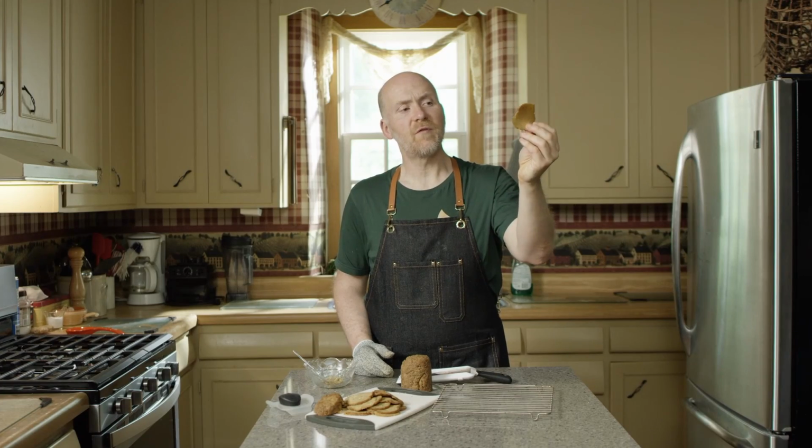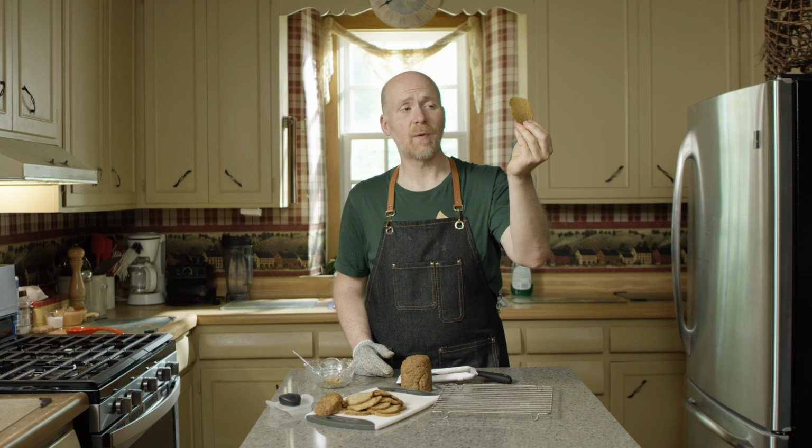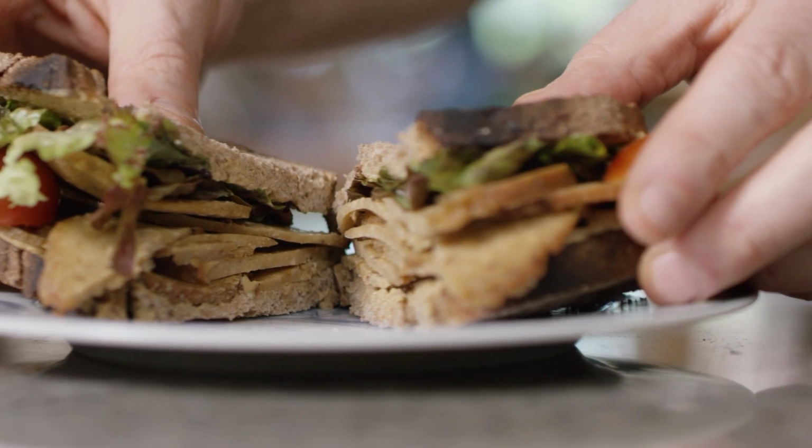I really love how this turns out. What's beautiful about this is that it lasts for at least a week or 2 inside the fridge, but it freezes beautifully. So you can make a really big loaf and it'll last you for a long time.